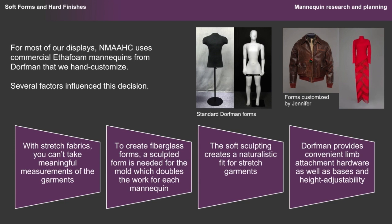At this point, I want to back up and give a bit more context about our mock mannequins. Our standard is to use commercial Ethafoam mannequins from Dorfman that are highly customized for each garment on display, and we continued this practice for the Bethune Room project. There are many reasons for this.